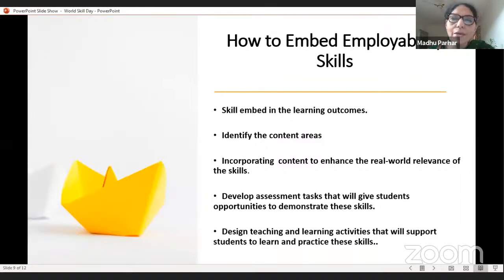So skill can be embedded into the learning outcomes. Learning outcomes, each one of us is taught, again, using Bloom's taxonomy. And all of you must be using those learning outcomes. So skills have to be embedded in these learning outcomes. We need to identify the content area. So that's what we have to do.